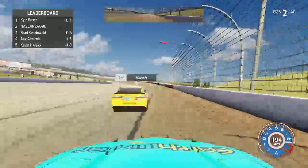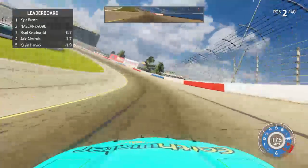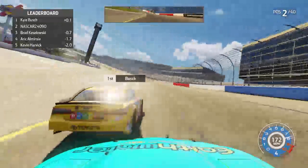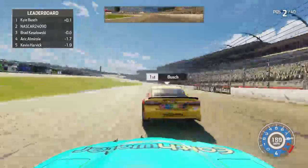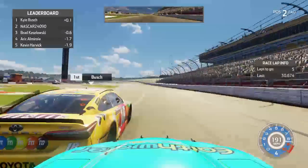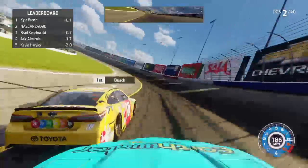5 laps to go. We're coming up on lap traffic. Gonna dive it down, dive it up to the top of the racetrack. Kyle Busch is gonna keep the bottom. He'll keep the lead for now. Trying everything in my power to get by him on the top. I feel like turn 1 is not the place where I'm gonna get him.